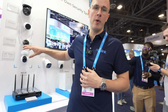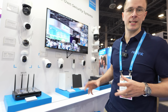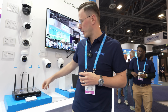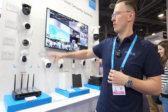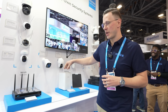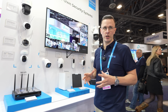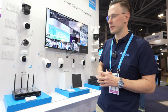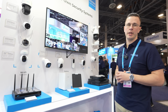Here we are showcasing the different solutions we have, right? For Wi-Fi DC powered cameras, for battery solutions, and for the classical, let's say, traditional PoE products. We just introduced this Wi-Fi 6 NVR, right, 12 channel, which is of course working with all the DC powered Wi-Fi cameras. Then we have the hub, right, which is going to be your local storage at your home, right, for your battery powered cameras. And we have our NVR setup, which is of course working with all the PoE cameras.